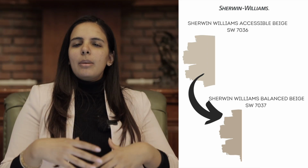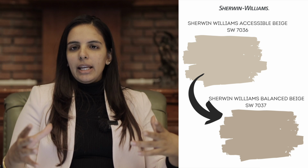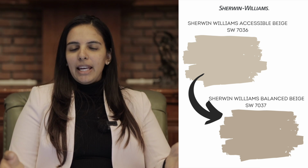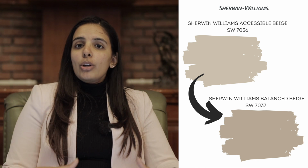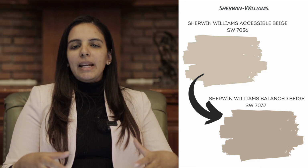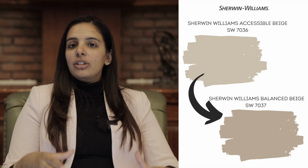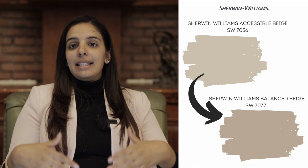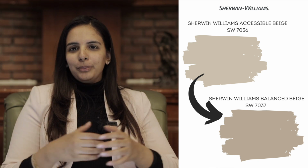Another color is Balanced Beige. If you're looking for something slightly darker, more dreamy and moody, and you want more depth than Accessible Beige, then Sherwin Williams Balanced Beige can make a wonderful choice. Of course, you have to be slightly careful with this paint color because it can look dull and dingy with little incoming natural light. Balanced Beige can make a beautiful appearance as an accent and not so much as a base or neutral in a home.